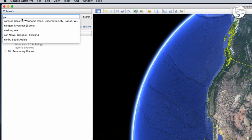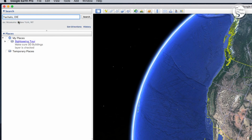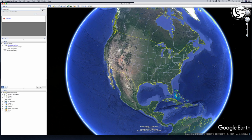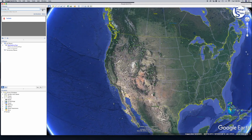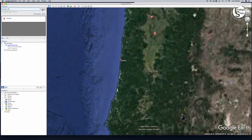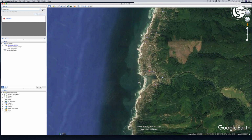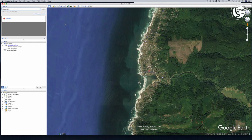So I'm going to come up here to my search field, and because I really don't know the address for Cape Perpetua, it's an area, not a set spot, let's go to Yachats, Oregon. Let's search for that. And now my globe is going to take me to Yachats, Oregon. Okay, here it comes. And here we are now on the coast.